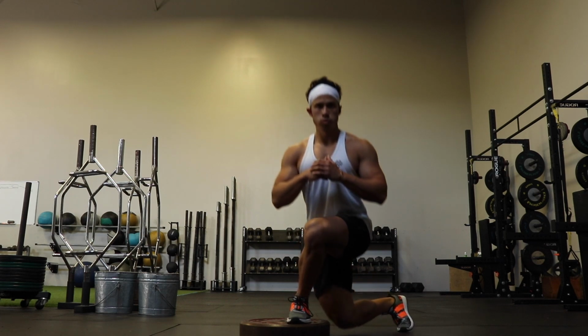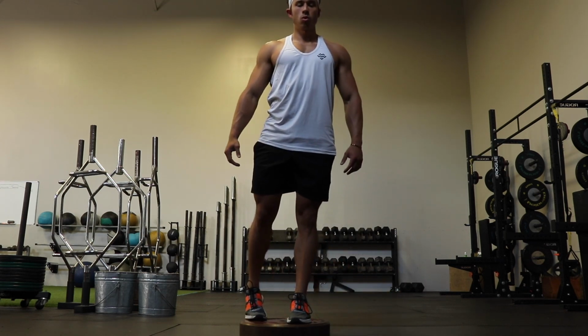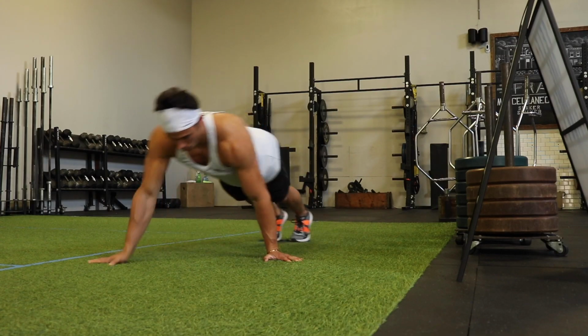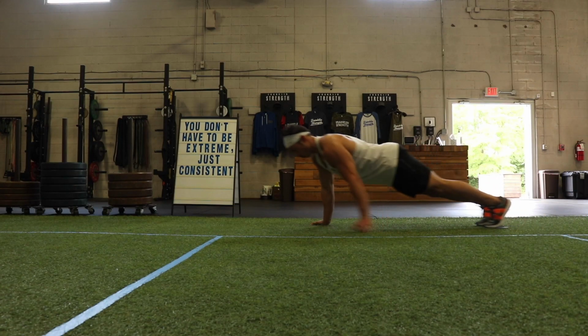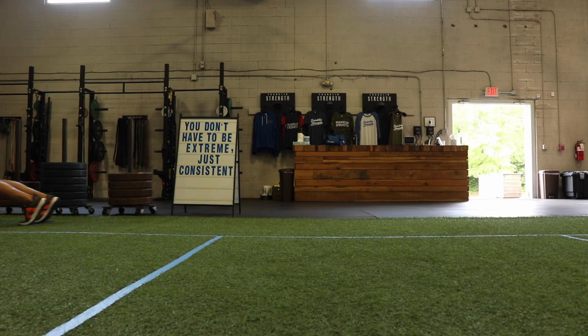So I knew that I had squats coming up. An exercise such as deficit curtsy lunges is fantastic for establishing structural balance before moving on to the squat. I also like implementing at least one locomotive movement such as the seal walk, which you see here. It's great for getting the heart rate up, increasing blood flow, and ensuring that your core is primed and ready to go for the workout.